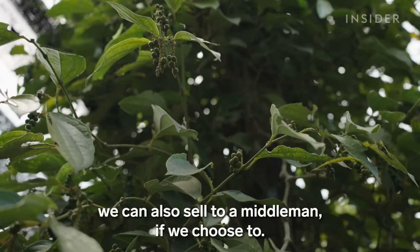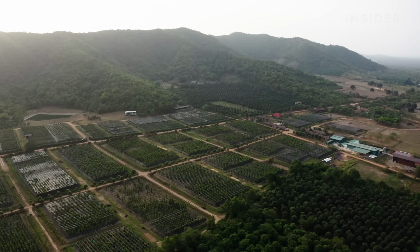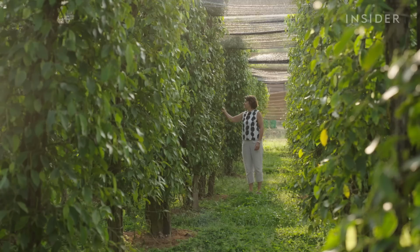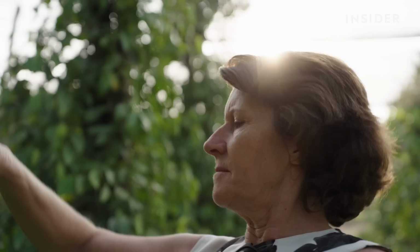One of the largest farms in the region is La Plantation. Depending on the year, it grows around 8 to 12% of Cambodia's kampot pepper. One of the owners, Nathalie, doesn't find demand to be an issue. She's optimistic about kampot's future.